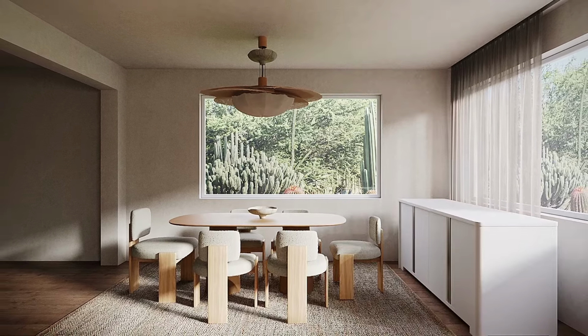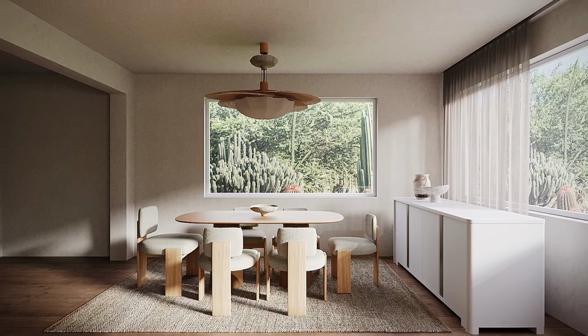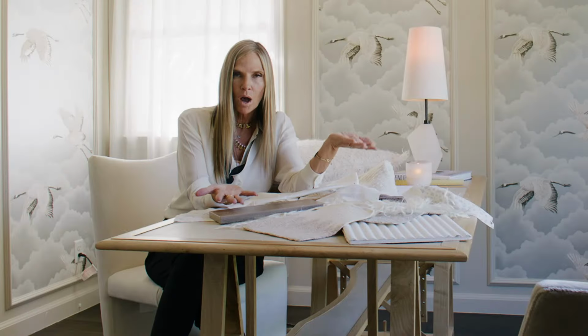I really think Sabrina is ready for this. I think this is what she was hoping for. I can't wait for her to see it. She wanted a sanctuary, and I really wanted to deliver that for her. She's ready. I can't wait till she sees it.